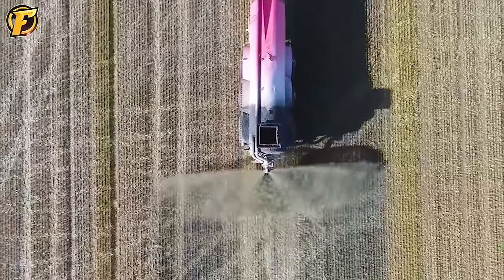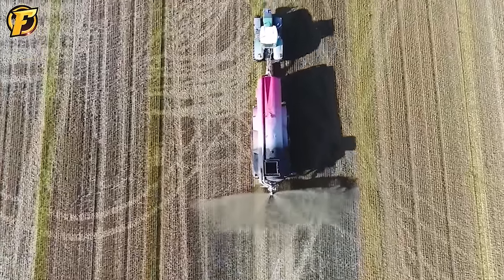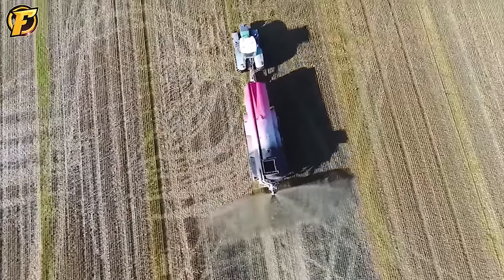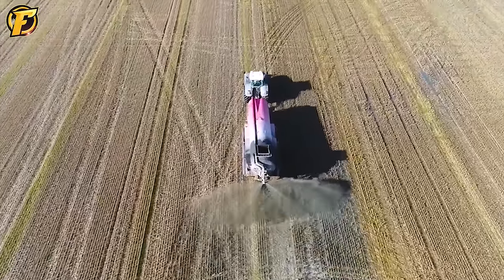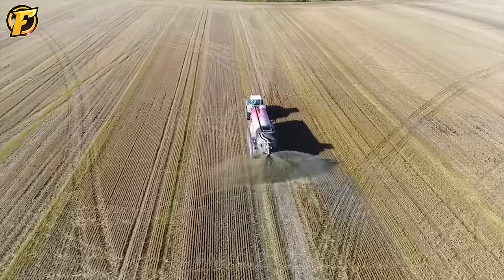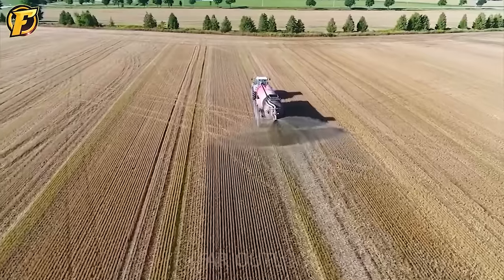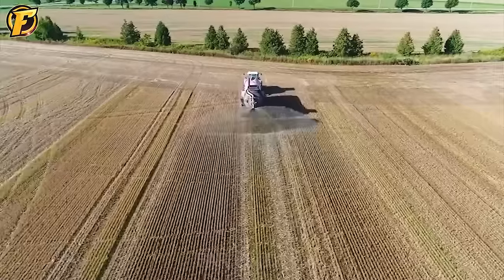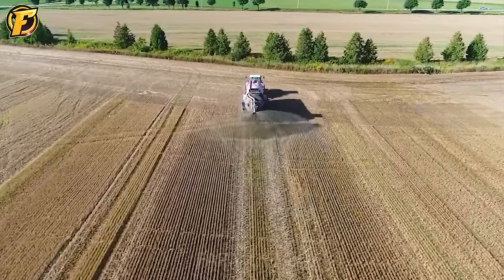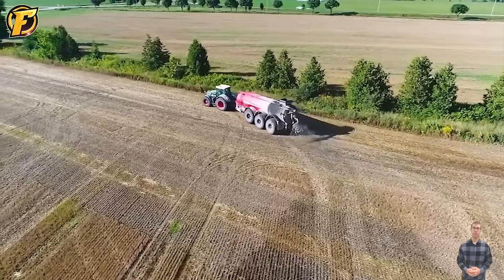In addition, using a liquid fertilizer spreader also helps to reduce harmful emissions from fertilizers, protect the environment, and reduce negative impacts on human and livestock health. Since using the liquid fertilizer spreader, Rosendahl Farm has achieved much success in crop production and higher yield. This has also helped the farm reduce production costs and increase income.